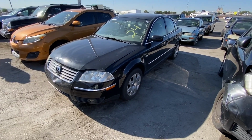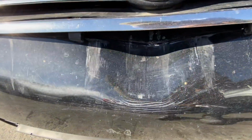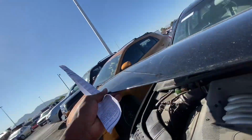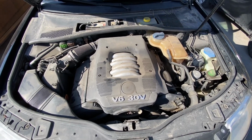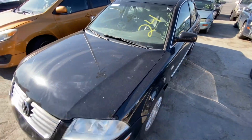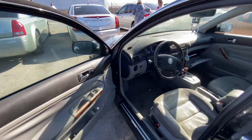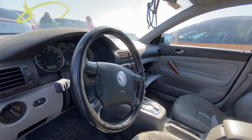Got a Volkswagen here. I think this is a Passat. Got some tequila kickage here in the front. They might have smacked something. Who really knows? V6 doesn't look tampered with or anything like that underneath. But it has 175,000 miles, so it's really not my flavor. But I'll just show you guys because this is probably one of the few decent ones we have here.